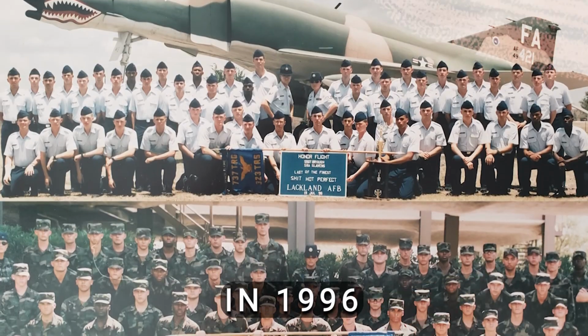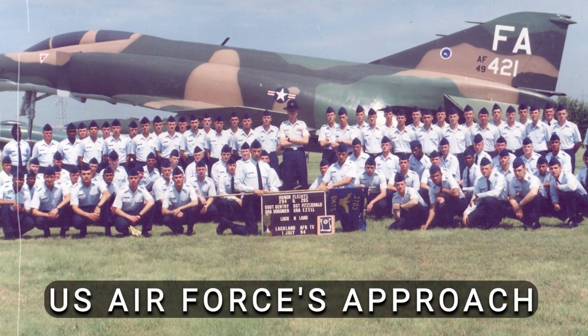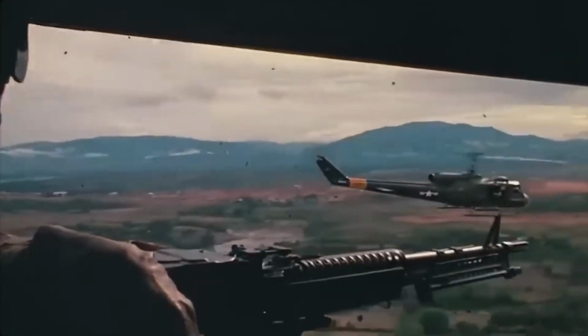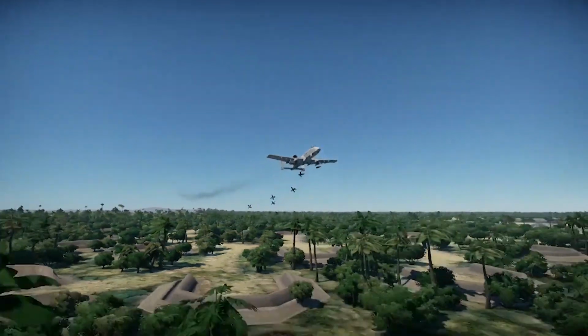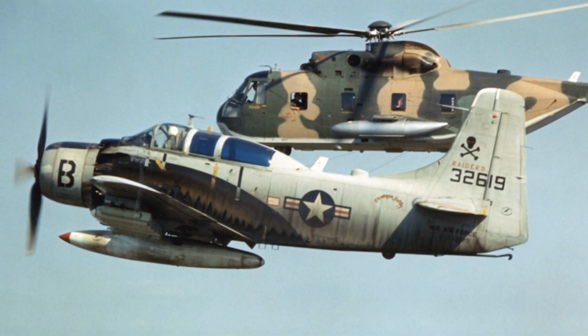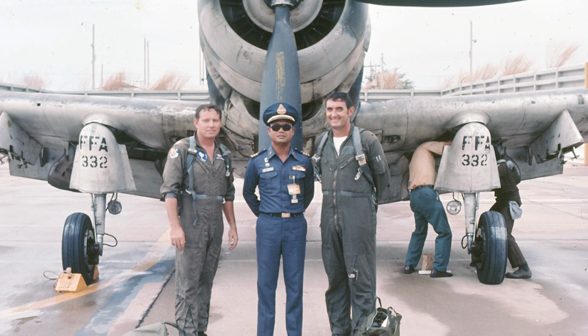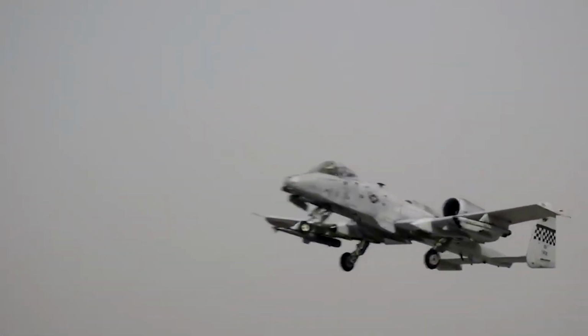In 1966, a pivotal decision marked a shift in the US Air Force's approach. Recognizing the limitations of existing aircraft, the focus turned toward creating a dedicated aircraft for close air support, addressing vulnerabilities in both the A-1 Skyraider and contemporary attack helicopters. This decision led to the inception of the AX program, eventually giving rise to the A-10 Warthog.